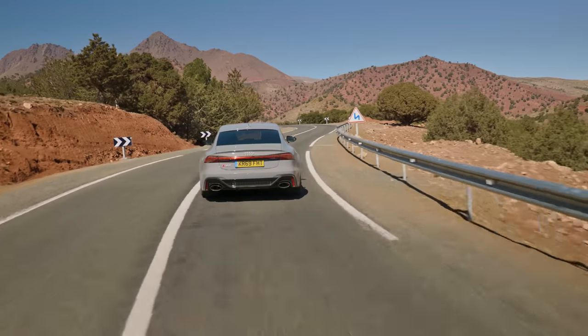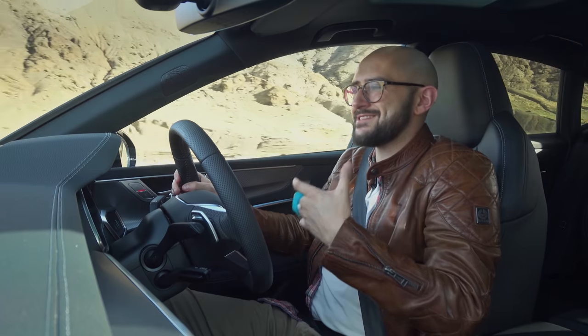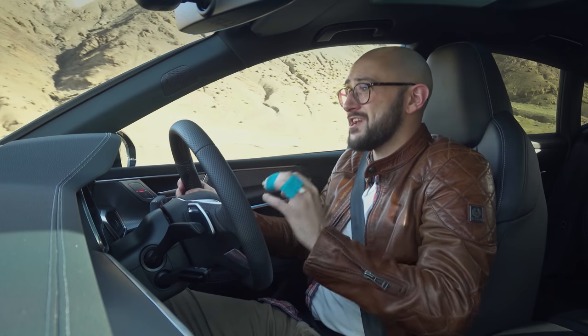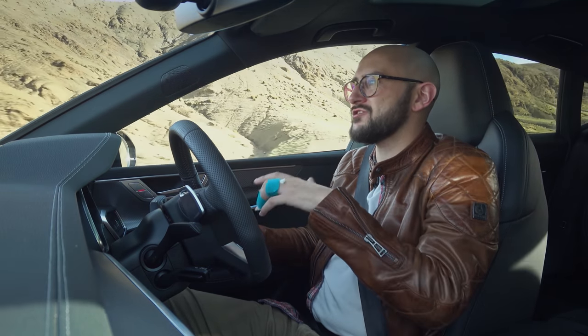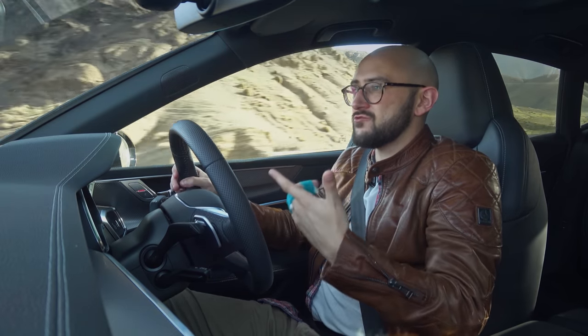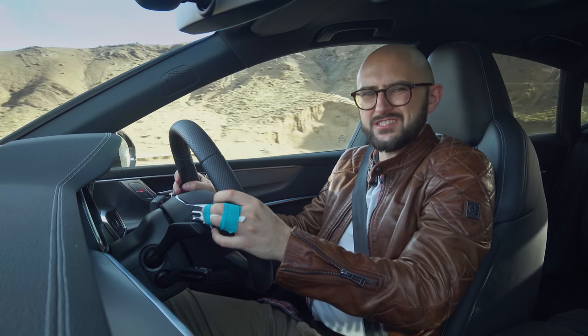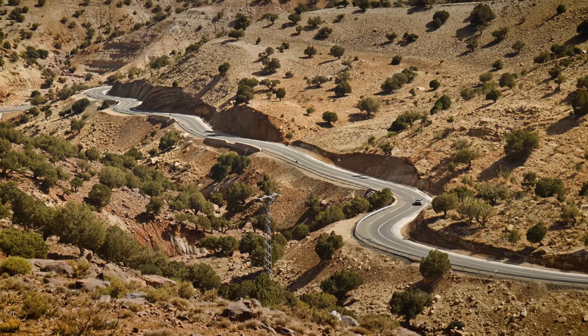I was right to worry that the RS7 may have that little air of disposability about it, but in reality, it doesn't. It's a really capable car. Yeah, it errs on the soft and squidgy side, but it looks great, it goes really well, and it makes you feel good. You can't say fairer than that.